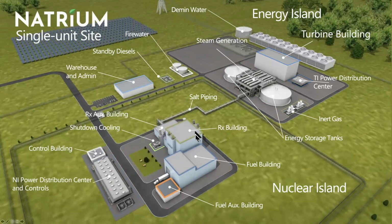Is it currently being built? No, it's in the design stage. We're 6 months into the design stage. And what's the date for starting operation? 2027. Okay. Thank you.